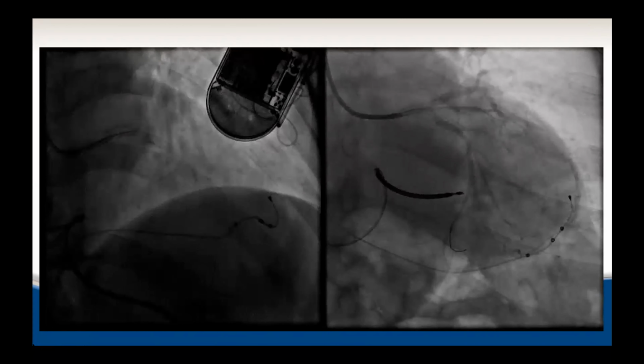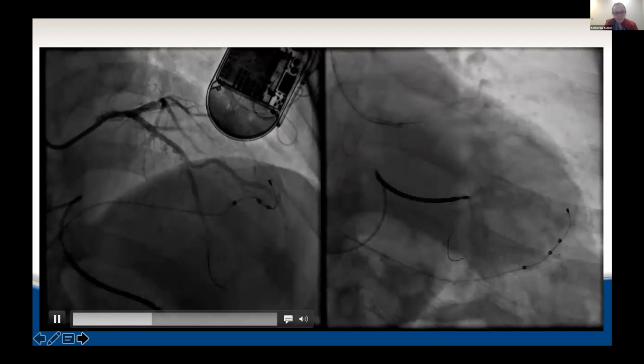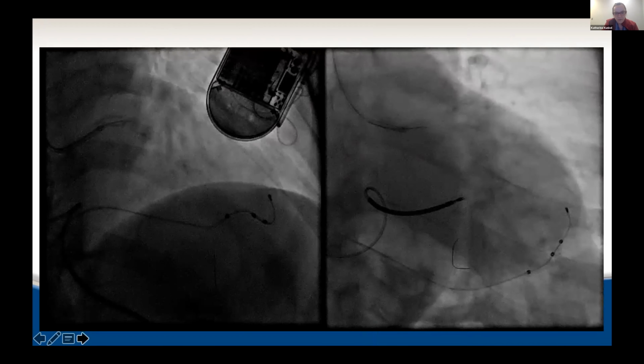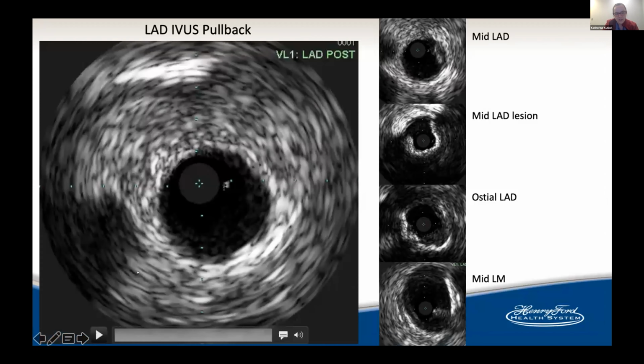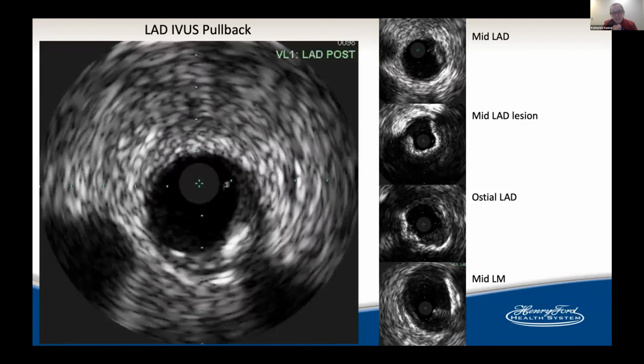Go ahead, Kathryn. Okay, so after we did CSI of the circ, we then did IVUS. So here's our IVUS run, and this is a pullback from the mid LAD to the left main.